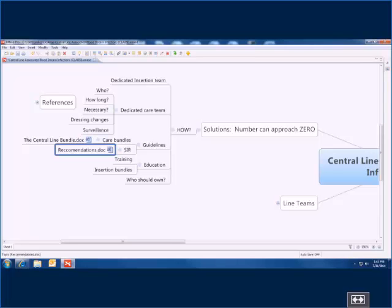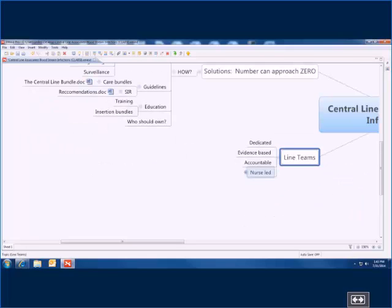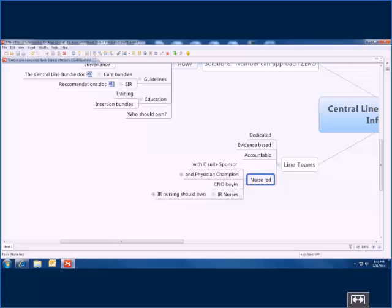And when you look at hospitals that have had successful line teams, they usually come out of interventional radiology. Those line teams end up with a core group of individuals who are dedicated to the central line infection issue. They own it. They use evidence-based practices, and they hold themselves accountable for those. And it's actually pretty easy to put together one of these teams because all you need is a nurse who wants to lead the charge.